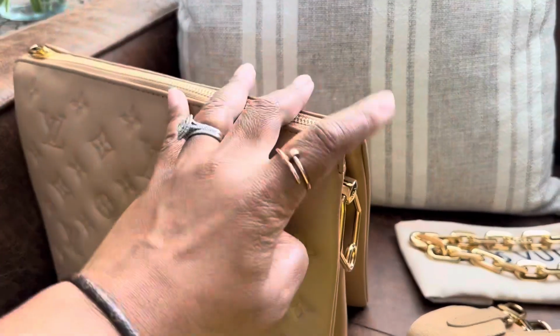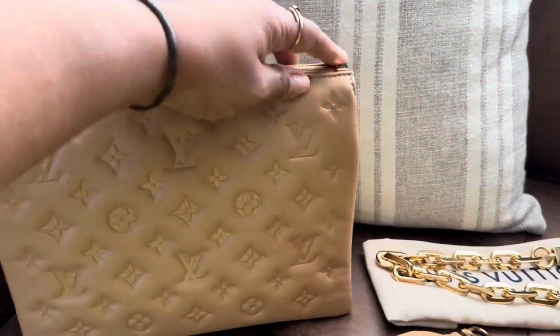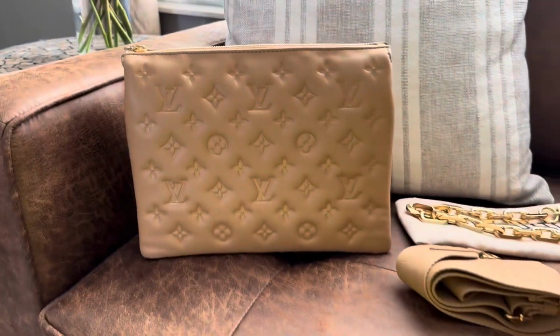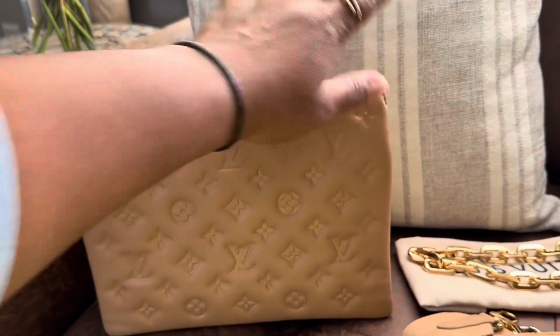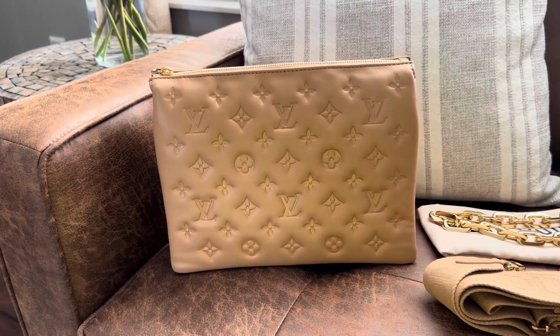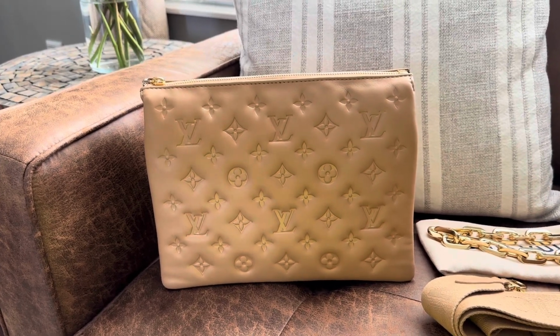I will say in waiting a few years, the benefit I got was the new model. It doesn't have that tab that it had. If you see some of the older models, it has this tab that was over here. They took that out because I think a lot of people complained about it. To me, it gives it a more sleek design. It's just this kind of square with nothing protruding. I prefer that. So yeah, I paid a little more than I would have a couple of years ago if I would have pulled the trigger, but I do feel like I got the better model of the two.